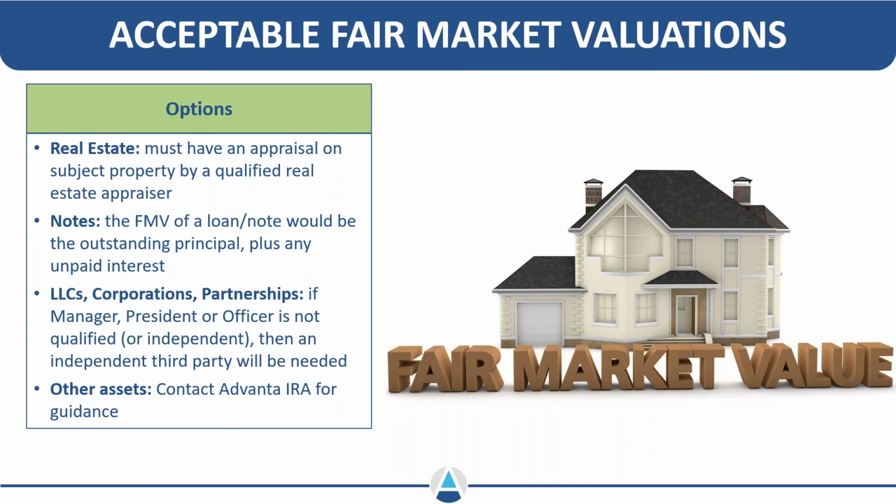You can do that same kind of strategy with notes. Again, real estate has to be a certified appraisal. For notes, the fair market value of the loan would be any outstanding principal plus unpaid interest.